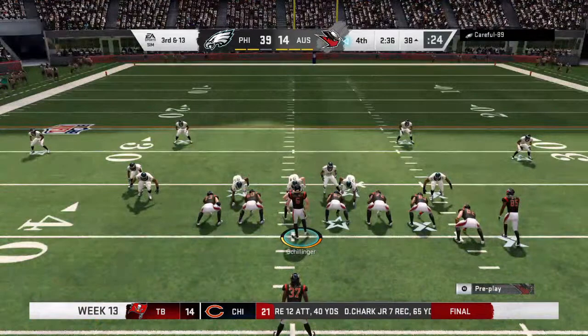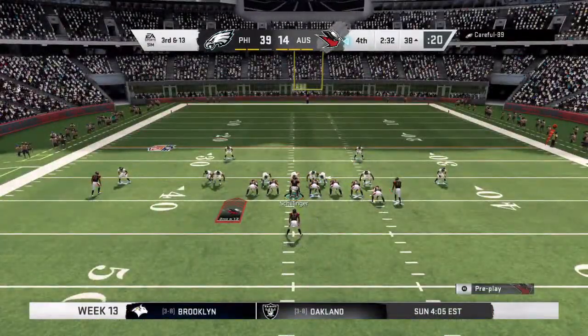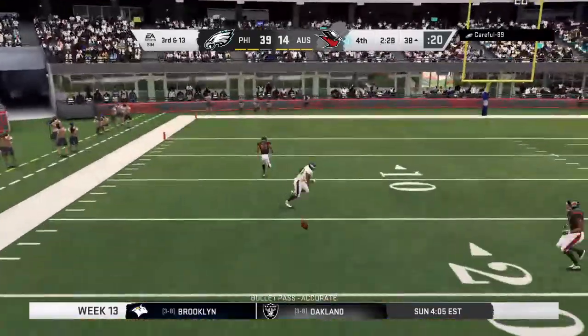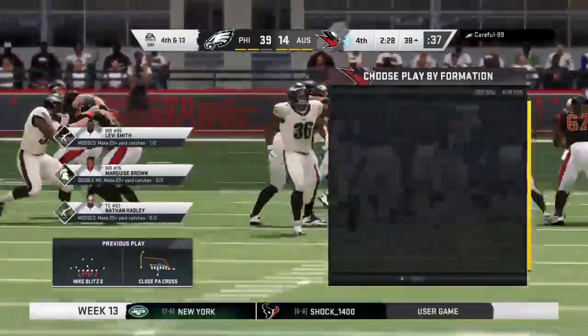Ready, set. Mike 20. Get in the weight room. Get in the weight. Hey, Alpha. Fire. Off the play fake, he'll look to throw. And that is incomplete. Another pass attempt, another incompletion.